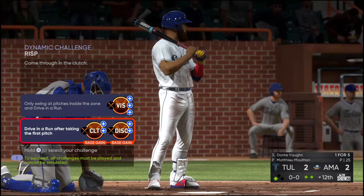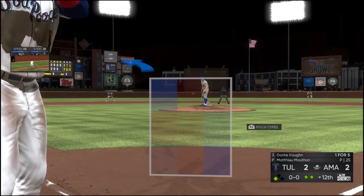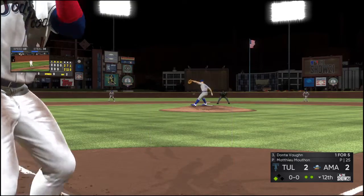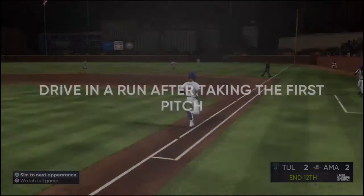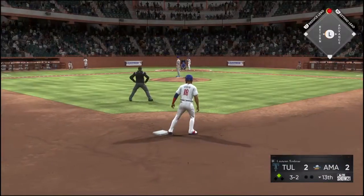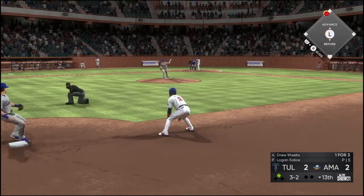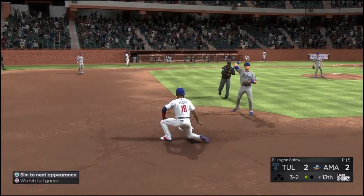Up next, Dante Vaughn. Though they might pitch around him here with a couple of bases empty. Here's the first pitch. And he gets him to pop it up on the right side of the infield. McDonald is there to make the catch, and that means we've got more. So here's the cleanup hitter, Drew Weeks. And he's got a chance to bring in the winning run. The question is whether they'll even pitch to him.